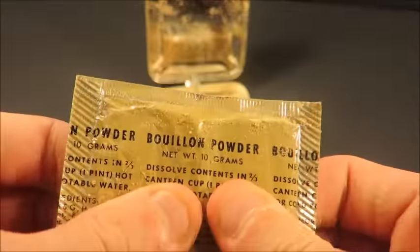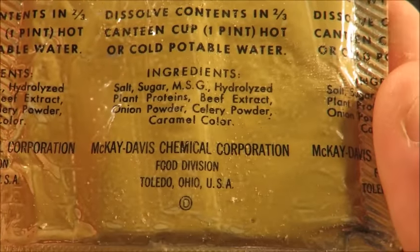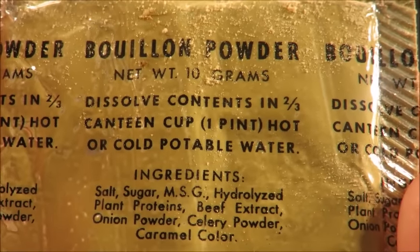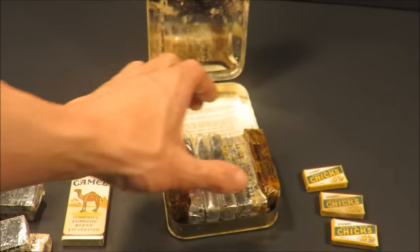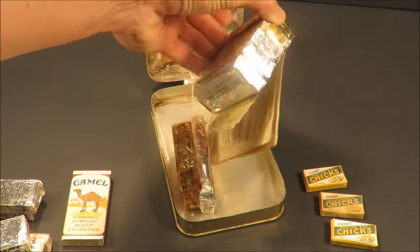Oh, all right. Bouillon powder. That is no longer good. It's kind of a shame. McKay Davis Chemical Corporation, Food Division of Toledo, Ohio, USA. Oh, they got MSG in there. You'd put it in 1 pint of water.